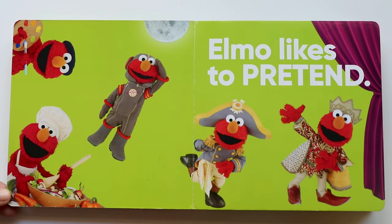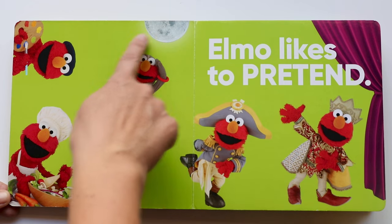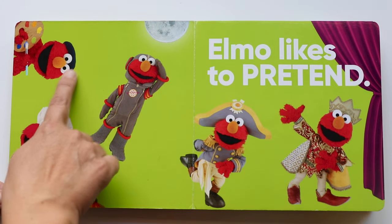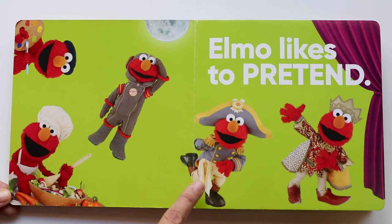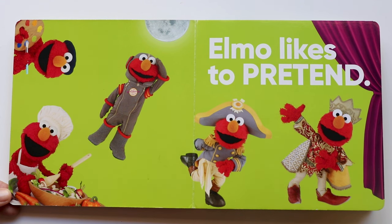Elmo likes to pretend. Elmo pretends he's an astronaut. And, oh, a king with a crown. And look at the fancy shoes. Oh, and Elmo pretends to paint. And a chef with a chef hat. And what is Elmo preparing? A yummy, colorful salad to munch on. Crunch, crunch, crunch. And there goes, what is that? Could it be like a pirate or the captain of a ship? Oh, it's good to pretend. I can pretend and play all day long. Gotta use your imagination.